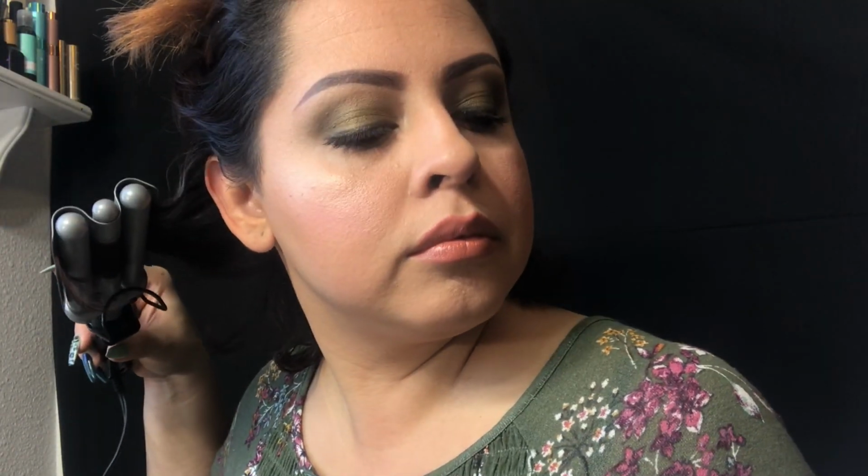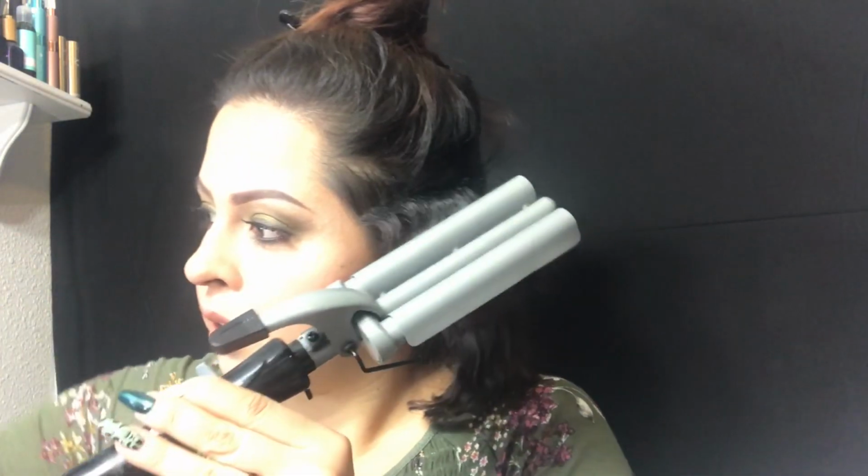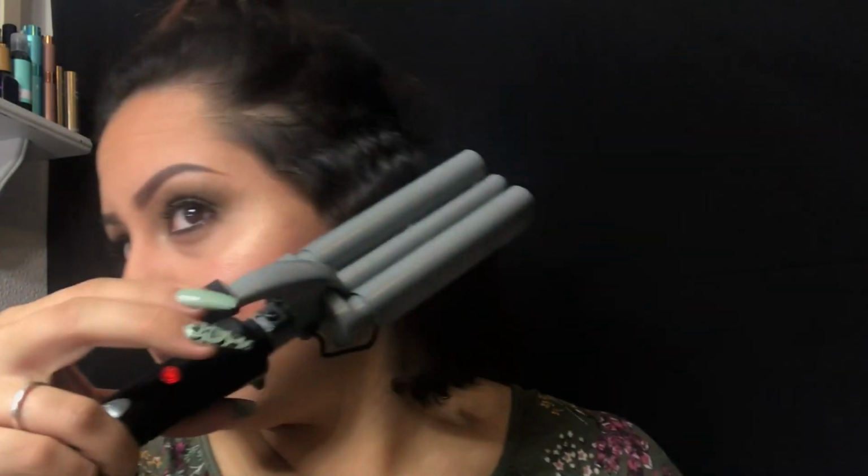The back is still pretty short, so I'm not really paying too much attention to the back area, because I always end up going over it and it's too short. So as long as it has some sort of wave, I move on to the next section. Now the sides and the front, it's what I really like to perfect and have the curls very defined. Look how defined the waves are on this one. I absolutely love it.